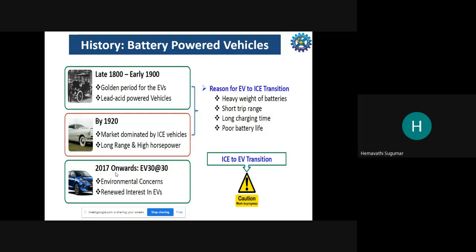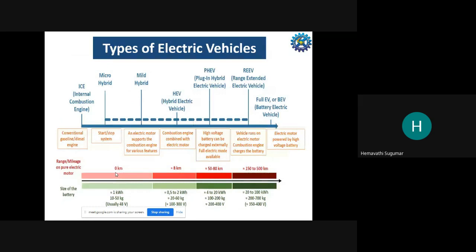And next we see the types of electric vehicles. How is the transition happening? It's not happening directly; we are not converting the internal combustion engine to a full EV. It happened step by step. So first, this is our conventional vehicle today. Then the first stage of implementation is micro hybrid and mild hybrid.